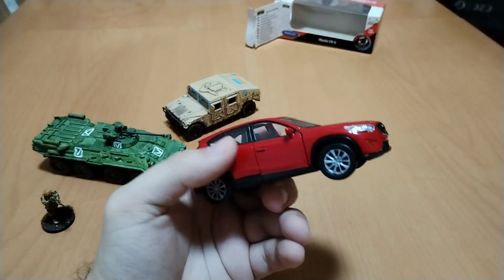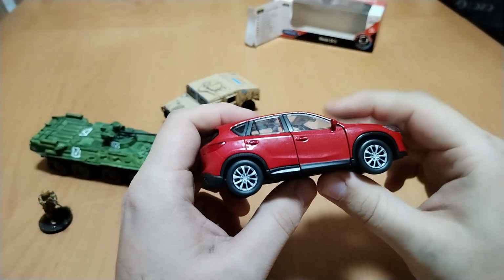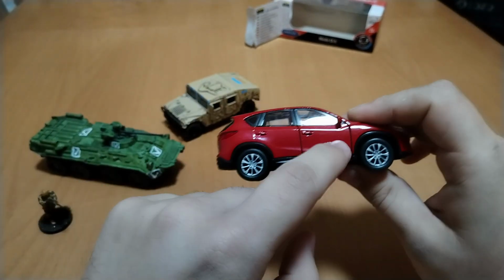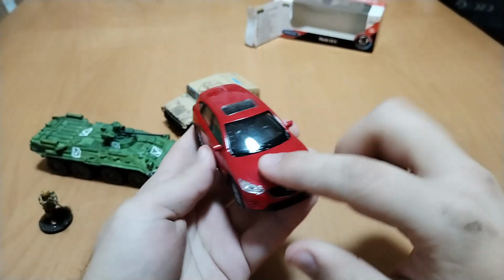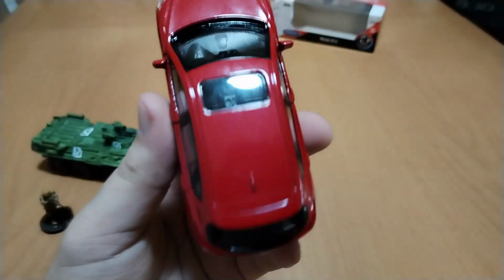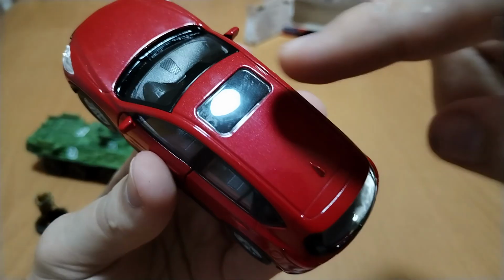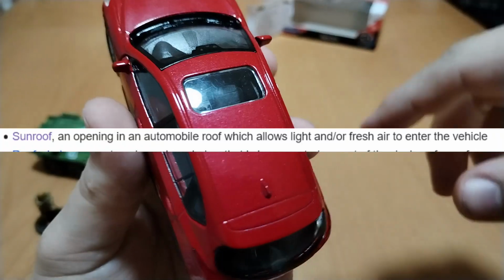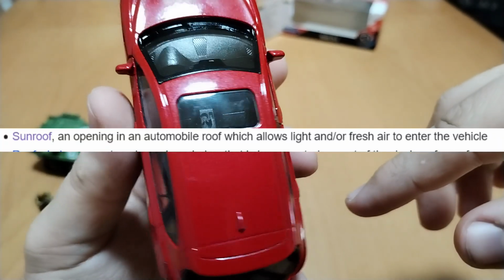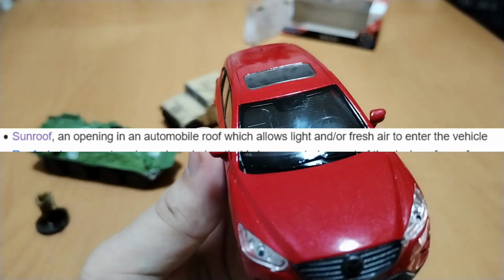Shame, because it's a really nice car. I like the detail on the hood. I even have the sky window, I'm not sure how to say it in English. And all the interior details are really nice.